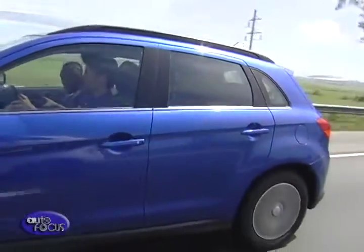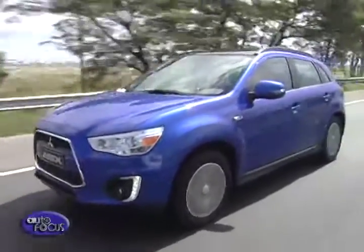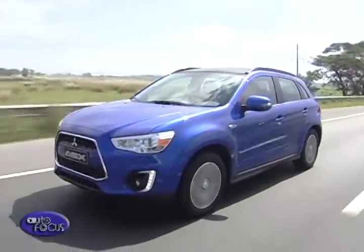Well, I'm actually quite surprised how the 2015 ASX performed. Of course, on the spec sheet, it has the same engine as before, but with the revised transmission, which is lighter, I'm quite surprised at how it actually performed on the road. Not only is it more responsive, I noticed it's also more fuel efficient on the highway. Of course, I've yet to test it in the city, but for me, I think it's a very big improvement from the previous model.